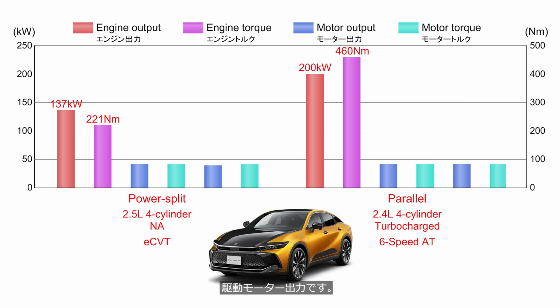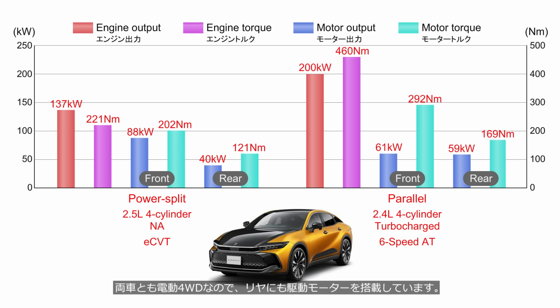Drive motor output. Both models are equipped with electric 4WD, so they each have a drive motor at the rear as well. The power split system has a front motor producing 88 kilowatts and 202 newton meters, and a rear motor producing 40 kilowatts and 121 newton meters. The parallel type system has a front motor producing 61 kilowatts and 292 newton meters, and a rear motor producing 59 kilowatts and 169 newton meters. The significant difference in total system torque leads us to anticipate a difference in acceleration performance.